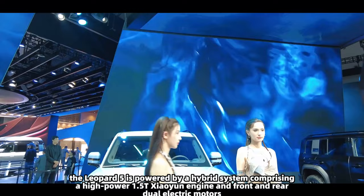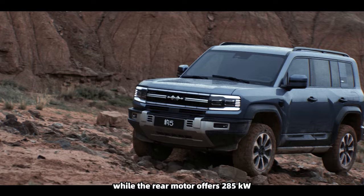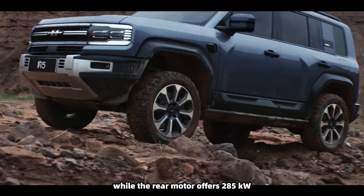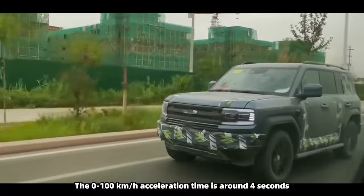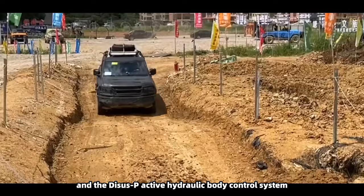The front motor delivers a maximum power of 200 kilowatts, while the rear motor offers 285 kilowatts, resulting in a combined output exceeding 500 kilowatts. The 0 to 100 kilometers per hour acceleration time is around 4 seconds. Both front and rear motors are integrated with electronic differential locks and the DYSYS-B active hydraulic body control system. The suspension has a maximum adjustable travel of 140 mm.